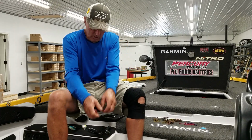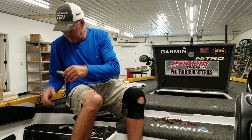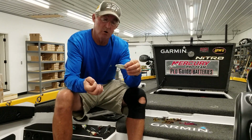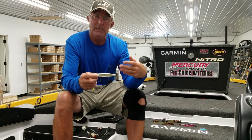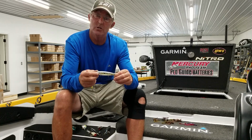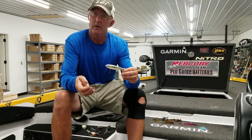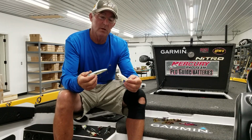Now if you want to use a walking bait, the Sexy Dog is real similar to a Zara Spook, and it's probably the easiest walking bait. It walks a lot easier with less effort than a Spook does. So if you like to throw a walking bait, try out one of these Sexy Dogs.